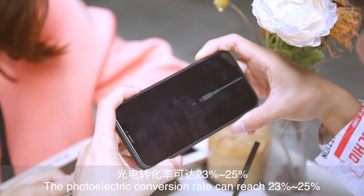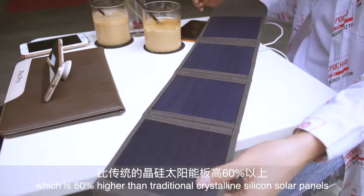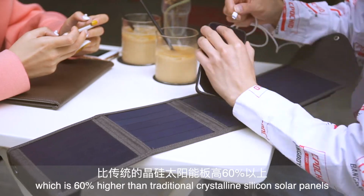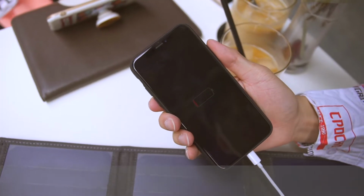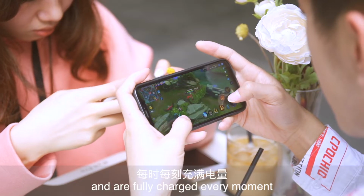The photoelectric conversion rate can reach 23% to 25%, which is 60% higher than traditional crystalline silicon solar panels. Lets your digital devices last longer and be fully charged every moment.